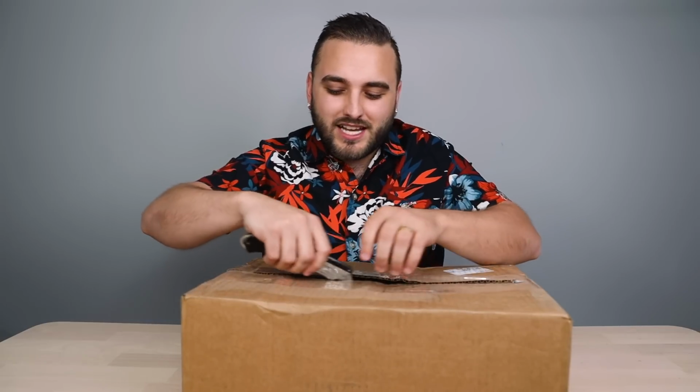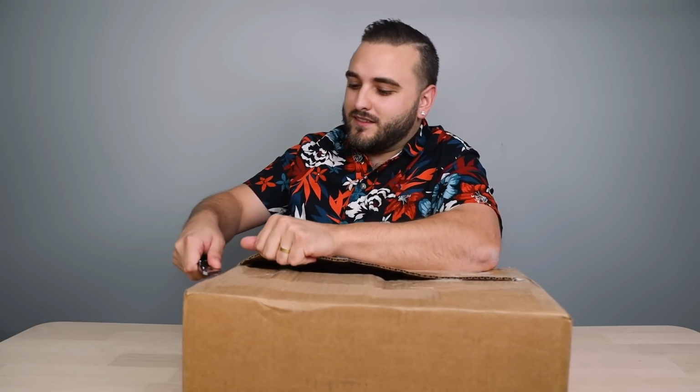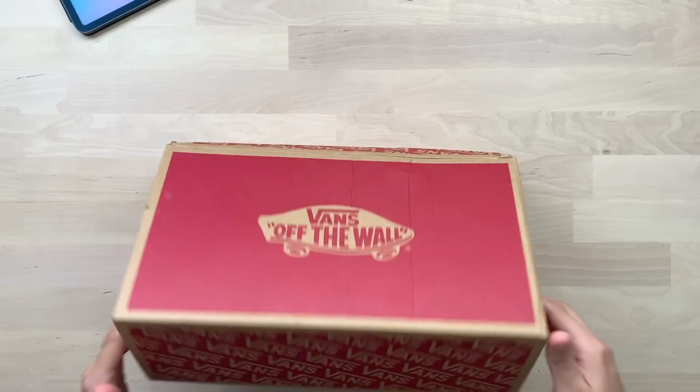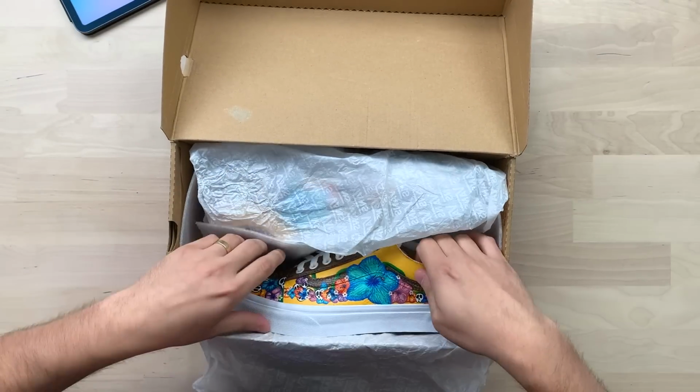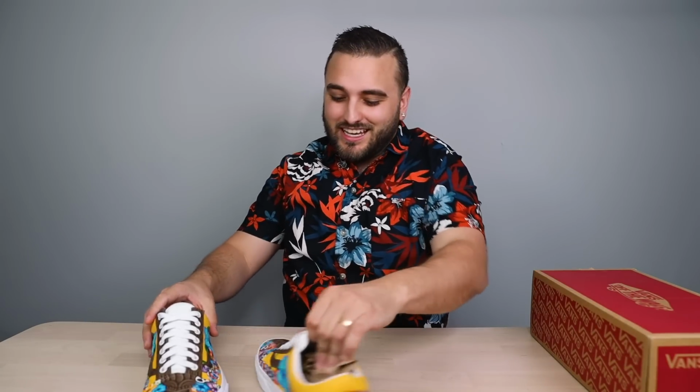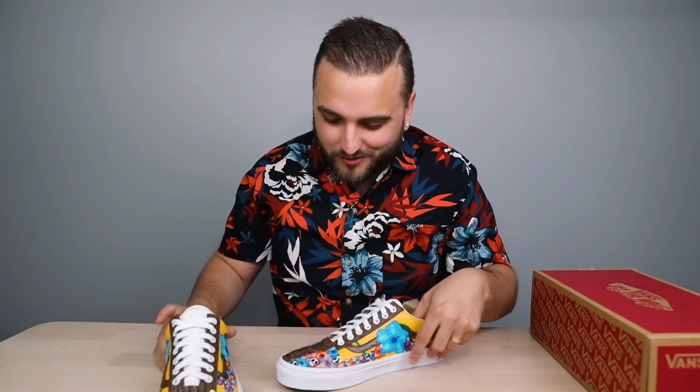Next up, we have a pair from Zach Nielsen out in Oregon. All right, so we have a pair of tropical tiki themed Vans from Zach, and Zach is only 16 years old, and this is a dope pair of Vans, man.